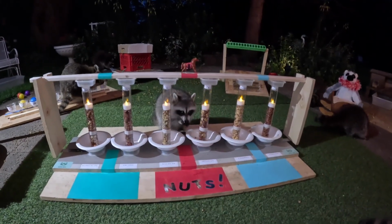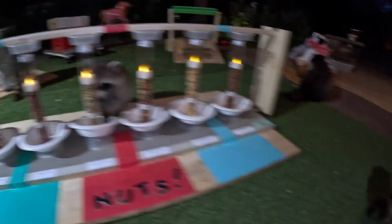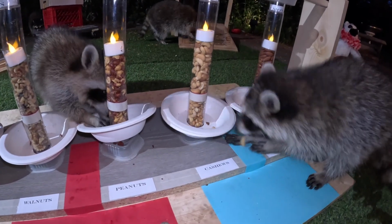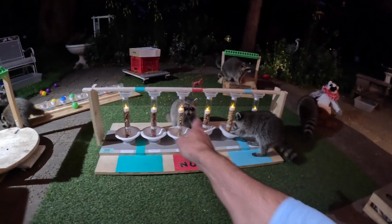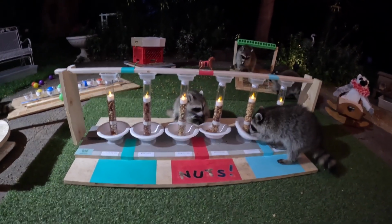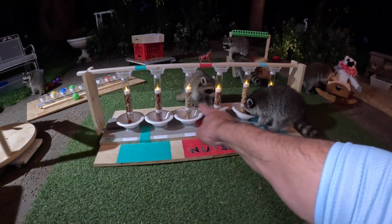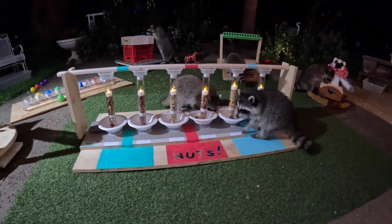Well, it looks like peanuts are the favorite so far. So at the very bottom of the candle is a thin green line. And if you'll see the red line, that's the finish. When that candle crosses that line, that will be the declared winner in the nuts versus nuts.